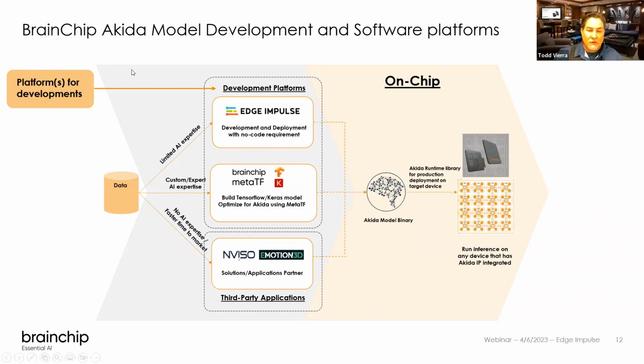And then for those of you who have a little bit more expertise in developing models, we have the BrainChip MetaTF, which is a backbone that is integrated in Edge Impulse, and you can run it standalone. It's built on a TensorFlow Keras model optimized environment.